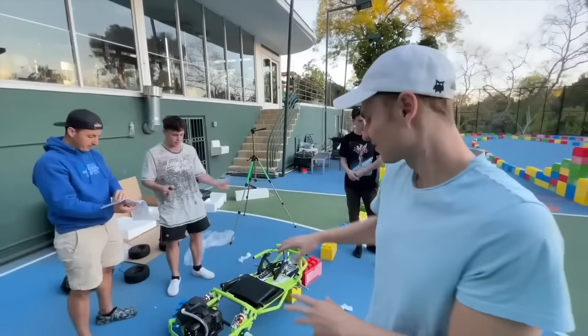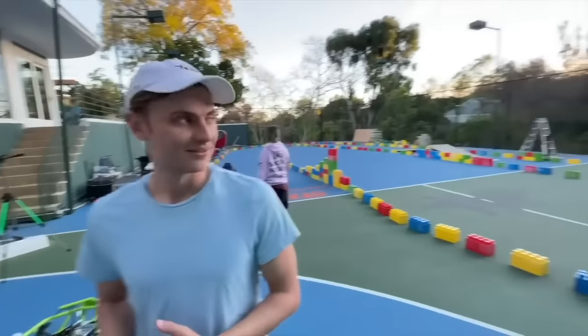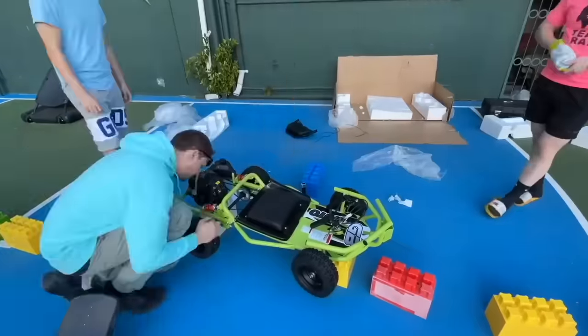Yeah, it's untested. But this is like the perfect size, shape, design. It could probably do off-road well. We could change the gearing. We got the jump. This thing's gonna fly. We need to move the jump like now.